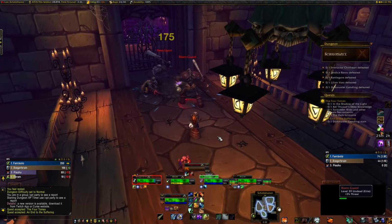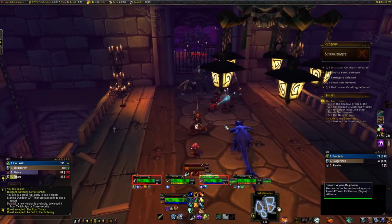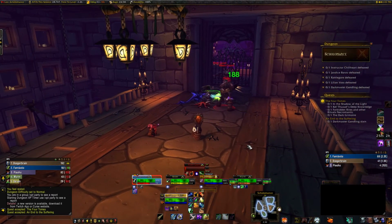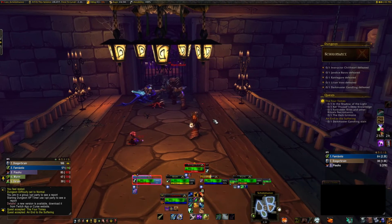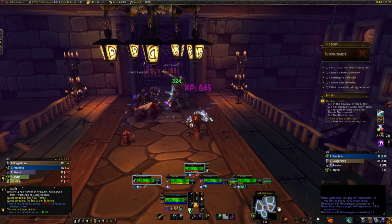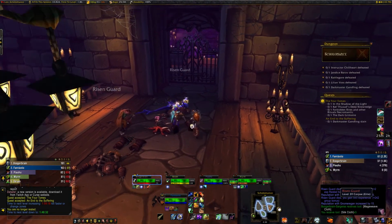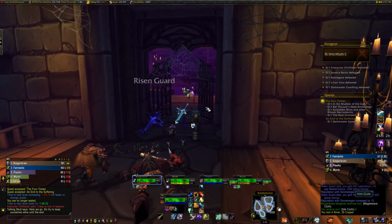Kind of always been one of my favorite dungeons. I like the setup, I like the music. There's a lot about this dungeon I really enjoy. Let's get through here, get this done.